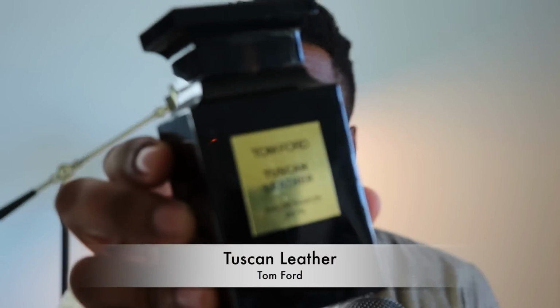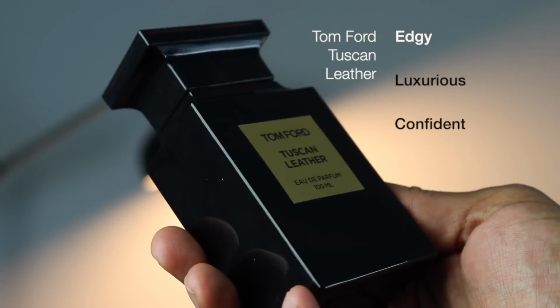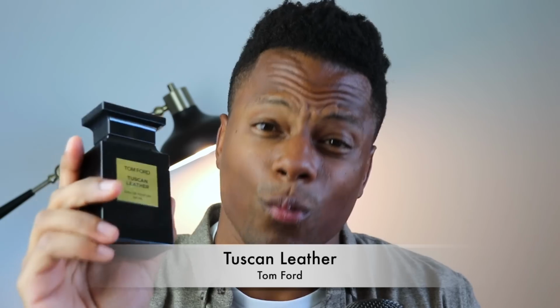This is a well-loved fragrance, but it's also one of the most polarizing fragrances from Tom Ford, a hallmark classic masterpiece, trailblazing fragrance, Tuscan Leather. Edgy, luxurious, and confident. What I mean by confident is that if you are not wearing this fragrance with confidence, and that is the way you dress, the way you carry yourself, and the way you treat people while wearing it, it will wear you, especially if you're an oversprayer. This is the last fragrance I'd want to overspray.